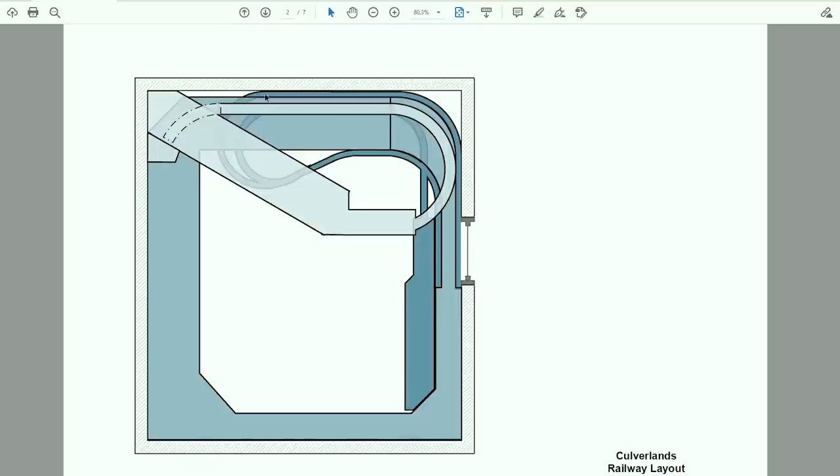And here are the boards that Richard has built on various levels. As you can see, there's a higher board here, then a middle board, and then over here, a lower board. And we'll come back to these diagrams as we work our way through.